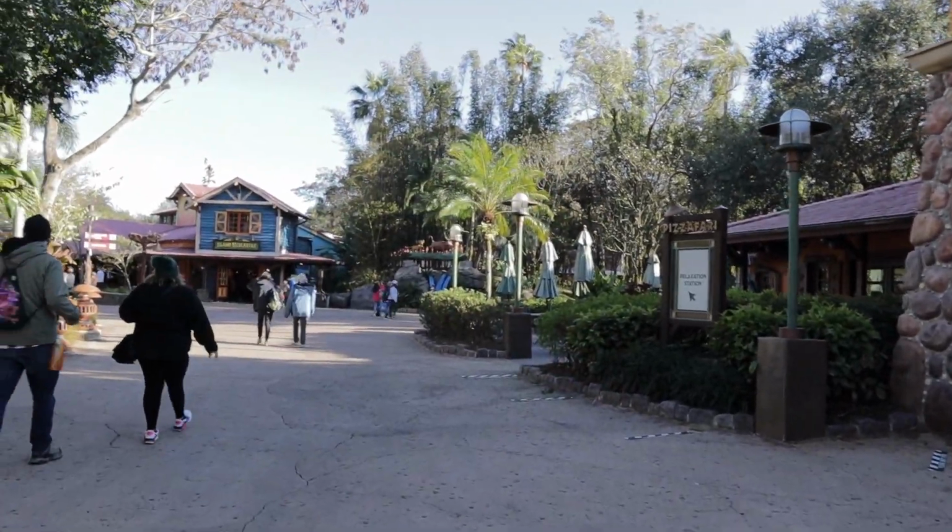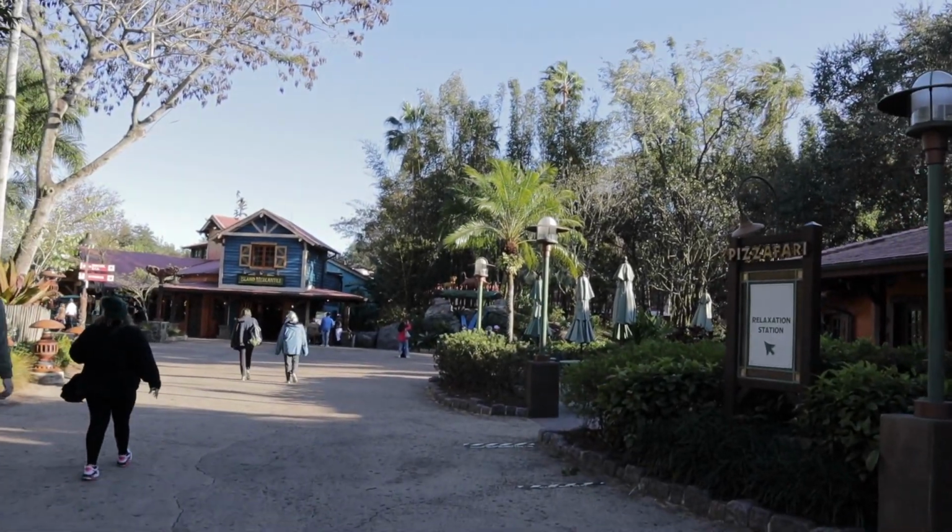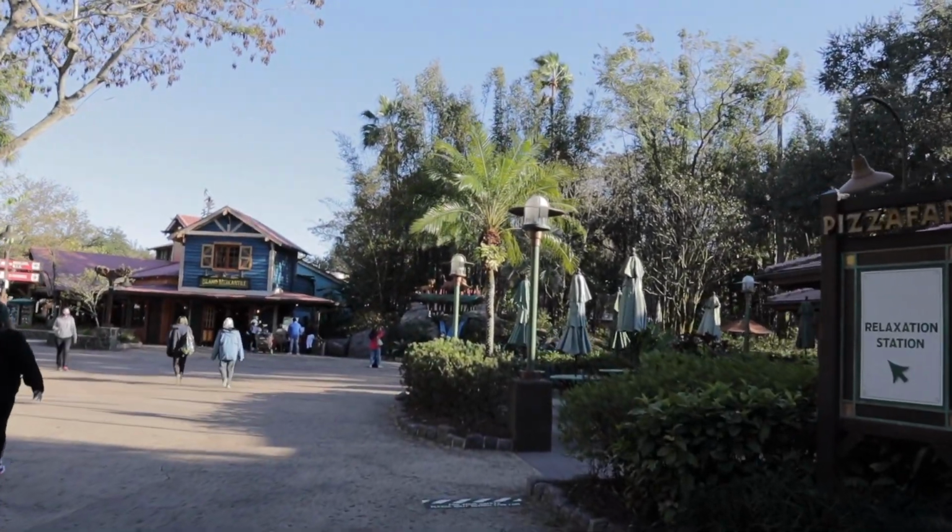Okay, so this is Pete's Safari. Tiffins is right on the other side of this, and then the Nomad Lounge is kind of the extension on the back of Tiffins.